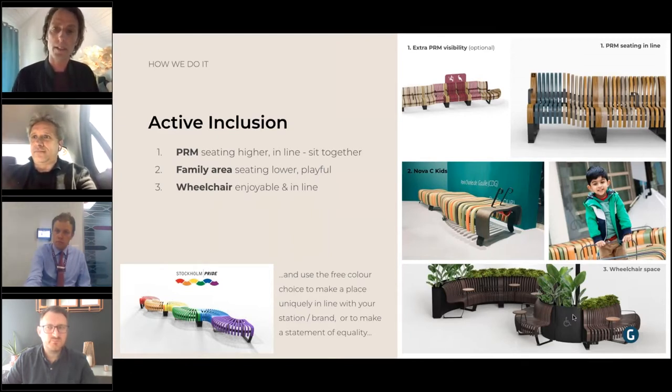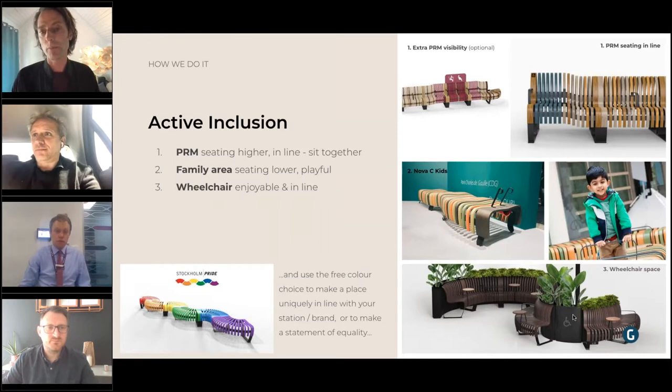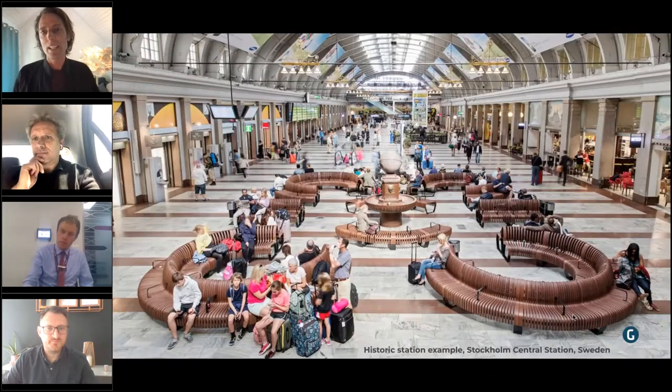So very important, I think, and very powerful really to address all the visitors of a station, and not only the elderly, not only the ones that have difficulty to move or see, but really all of them. So let's talk more about that when we come there. And here an example image that we just installed at London Waterloo, showing that in real with the Pride colors. And last, an image from Stockholm Central Station where my furniture design story started.